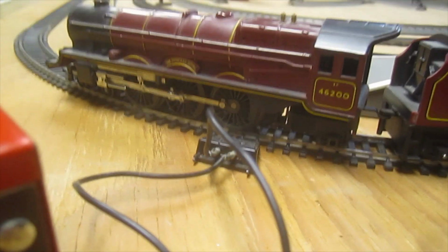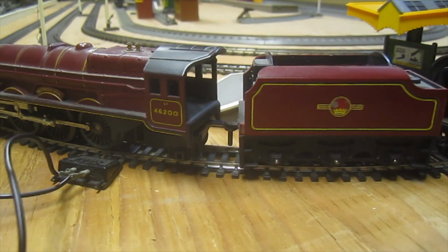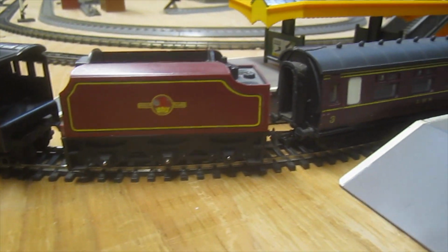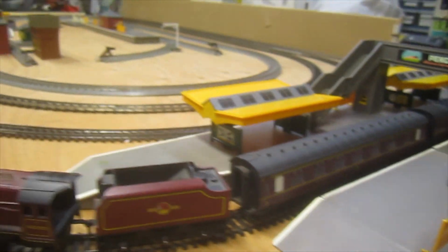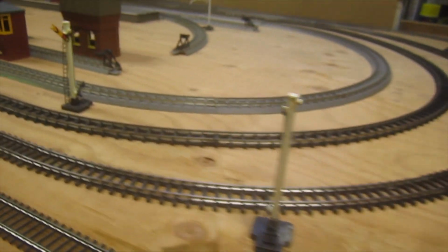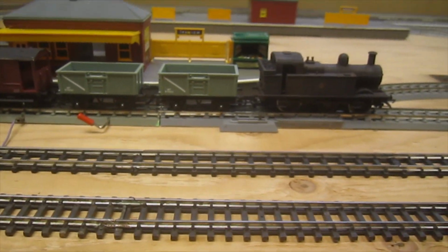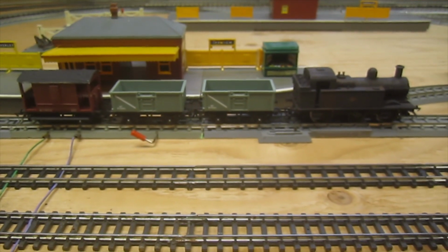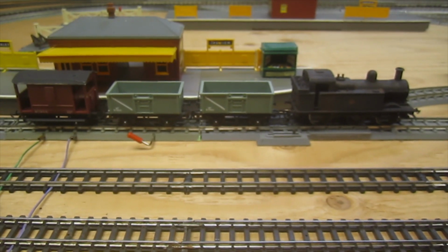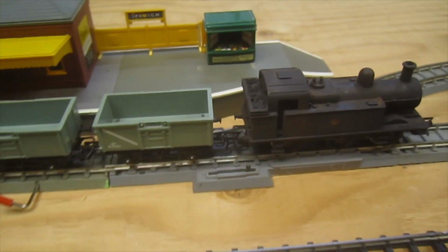Now for today's running session, we've got my Triang Princess Royal, number 46200, in BR Maroon, along with a couple of LMS maroon coaches. And way on down at the other station down here, another station, because I've got lots of stations now. By the way, none of this is what I had on here before. Anyway, down here we've got a cute little train. My Ginty, a couple of coal wagons, and a guards van. Now, the Ginty might go all day because it's got a good load of coal.